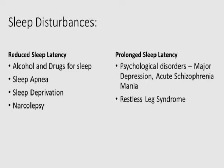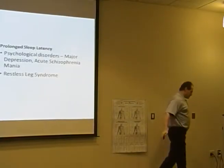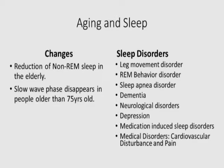Alcohol and drugs for sleep reduce sleep latency. Sleep apnea. Everybody know what sleep apnea is? You can't get enough oxygen. Snoring, your esophagus closes, collapses. Your diaphragm has atrophied muscles. And then narcolepsy. Prolonged sleep latency. These are major depression. People don't want to get out of bed. Alcohol, we got all that. That's fine. And then aging and sleep.